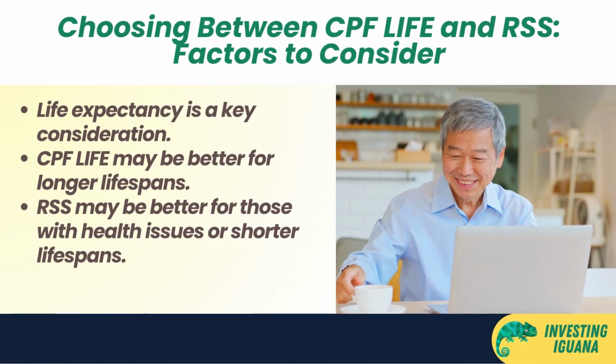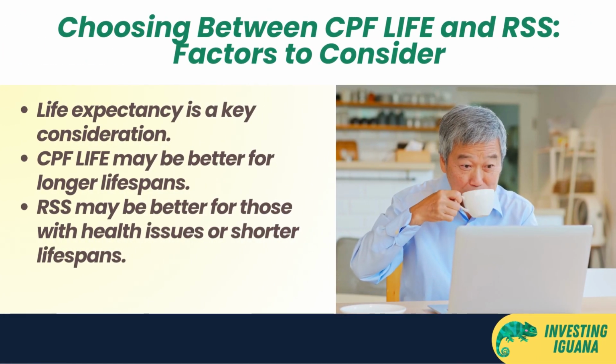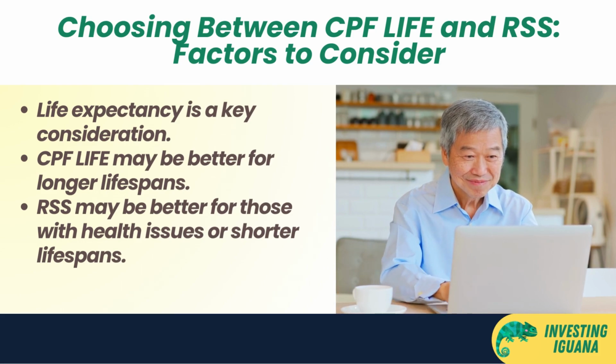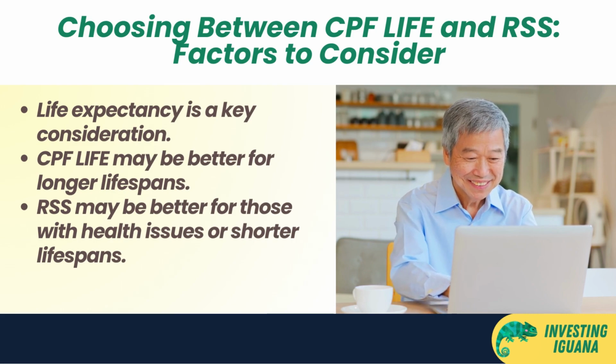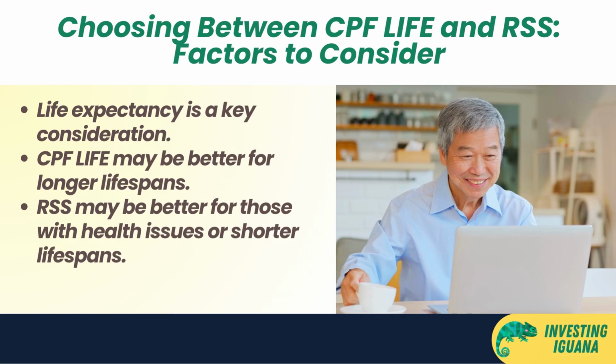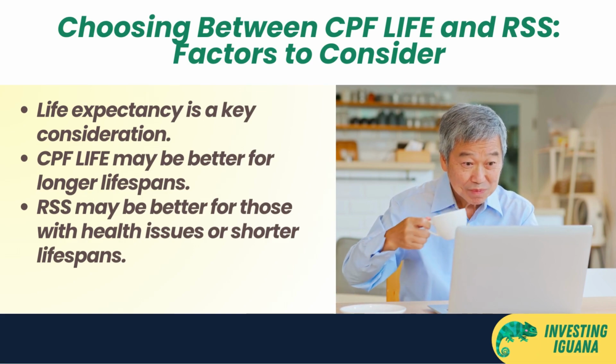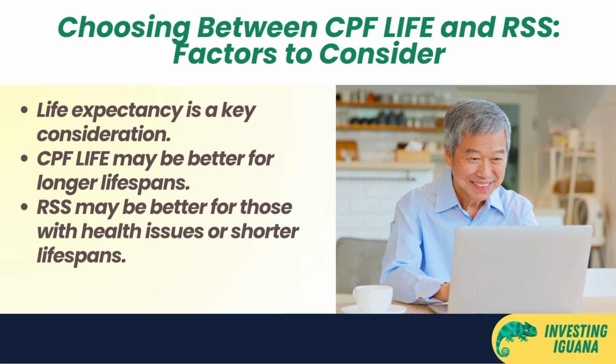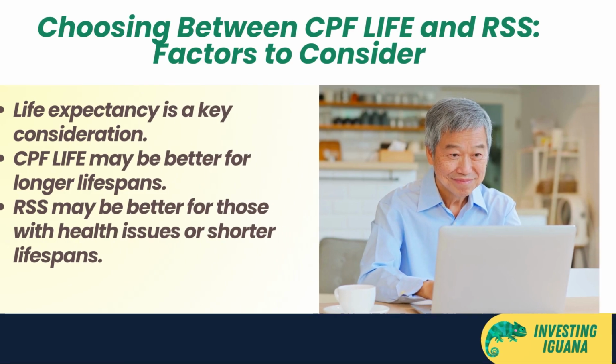So which scheme should you choose? Well, that depends on your personal preferences and circumstances. Here are some factors to consider. A. Your life expectancy. If you expect to live longer than average, CPF Life may be a better option as it provides payouts for life. However, if you have health issues or a family history of shorter lifespan, RSS may be more suitable as it allows you to use up your savings faster.